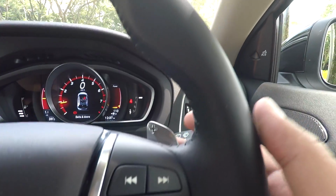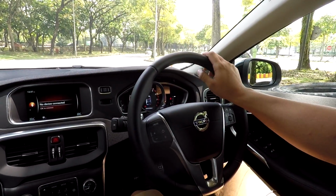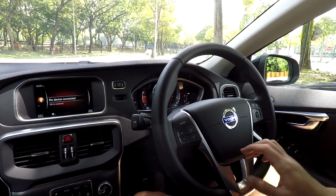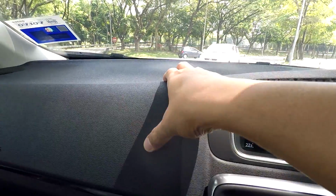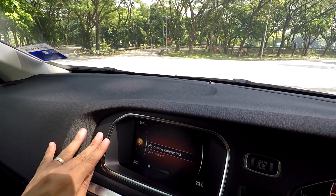Right, you get pedal shifters. This is still the same very familiar steering wheel that you get. All right, I have to say Volvo build quality is super solid, man. Very nice throughout the entire cabin. Everything feels very substantial, very high quality.